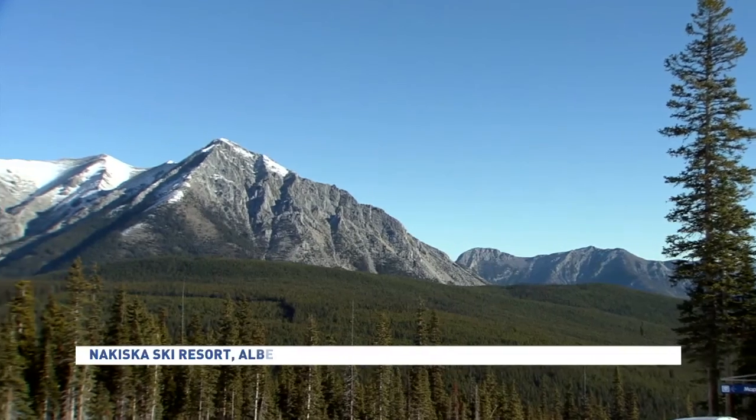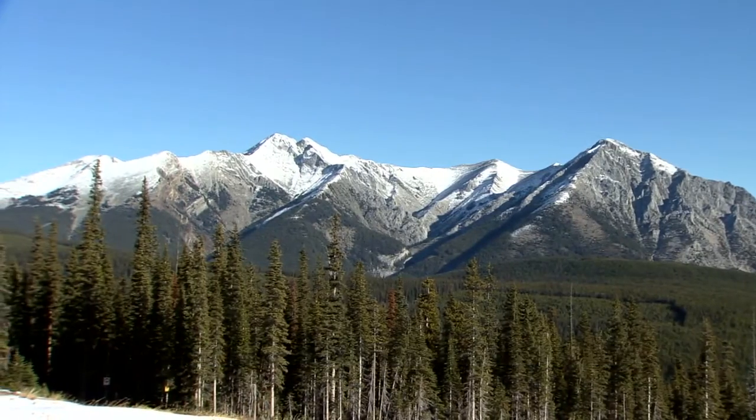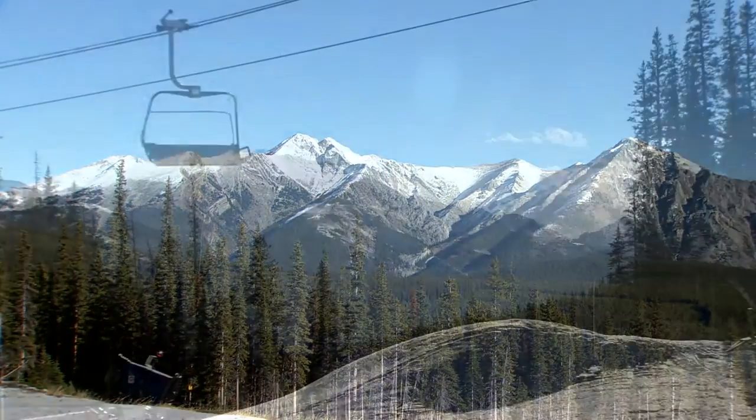The Rocky Mountains are known for their wonderful snow, but sometimes Mother Nature needs a hand in making it. Here's how one Alberta ski resort helps her out.